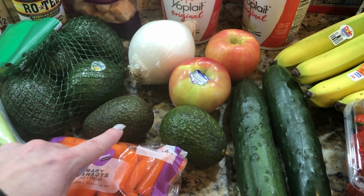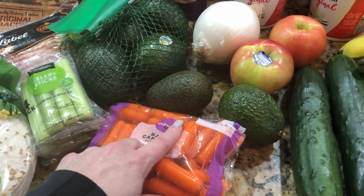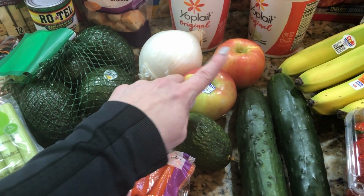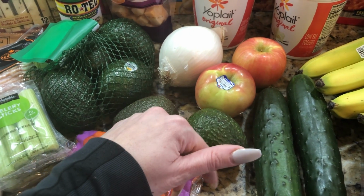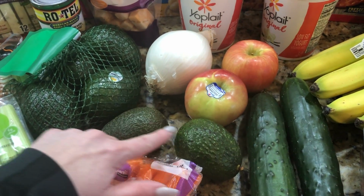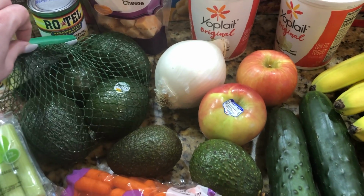I had meant to order bags of apples, but somehow I must have just selected two apples, so I'm sure whoever shopped for me thought, wow, what does she just need two apples for? So I'm going to have to go back and get some more apples for sure.